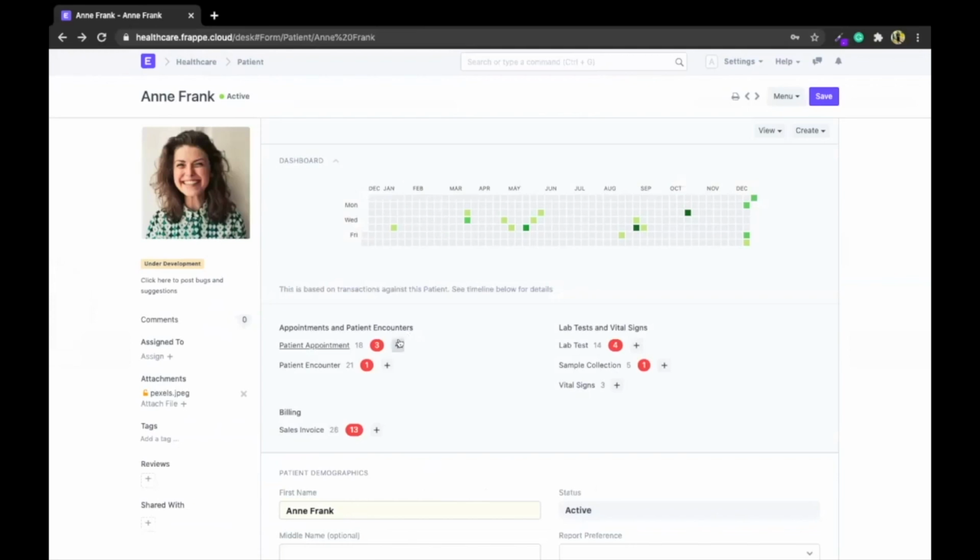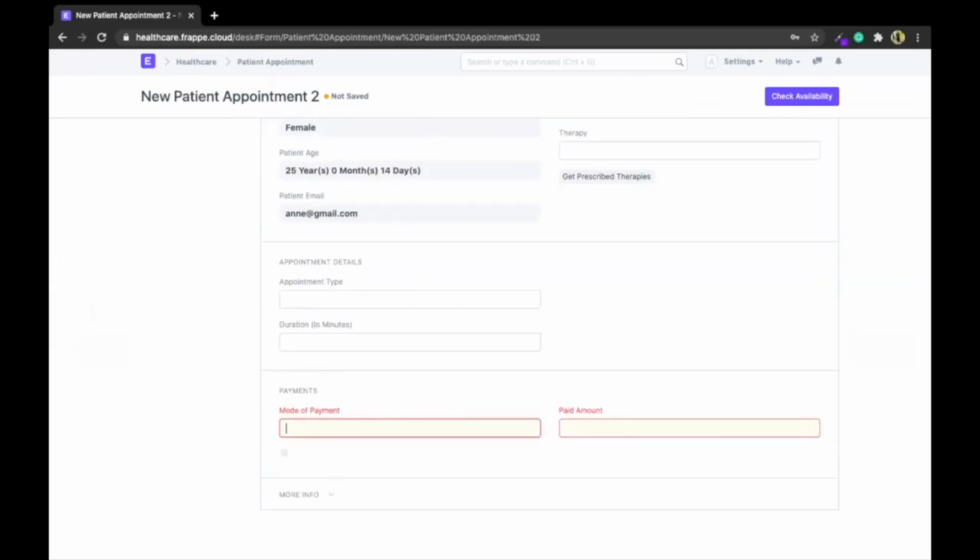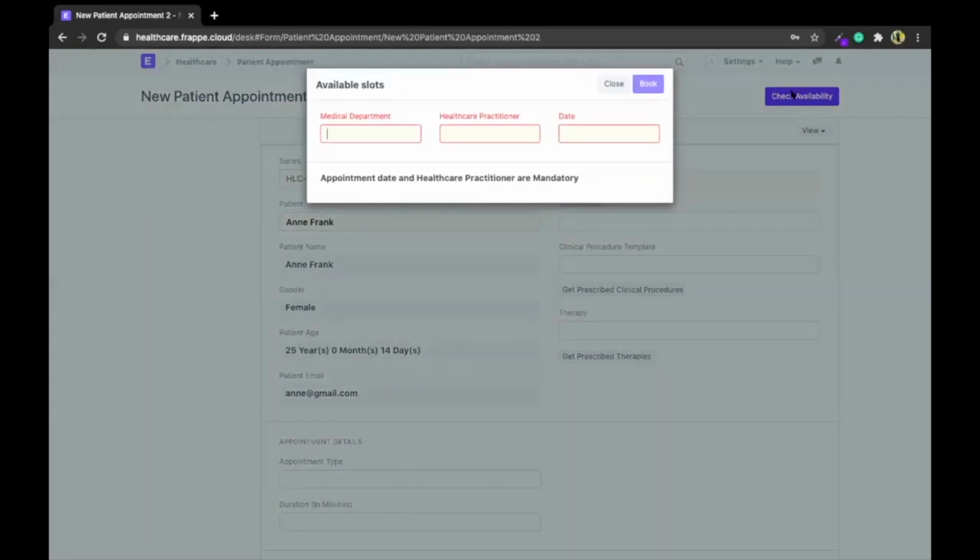Let's go ahead and create a patient appointment from here itself. As you can see, after I click the button, all the metadata related to the patient was automatically fetched. I can simply enter the mode of payment and the paid amount for the patient appointment and trigger billing from here itself. I can select the medical department for booking the appointment, and all the healthcare practitioners working in that particular department will be automatically filtered out for me.